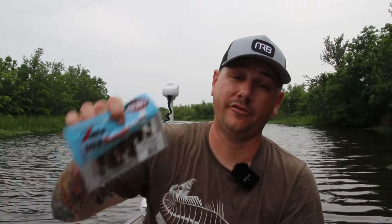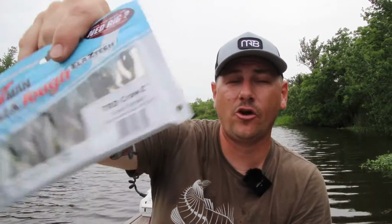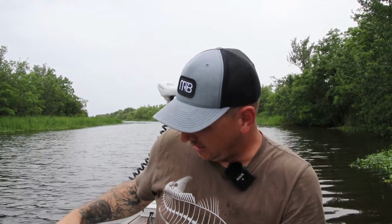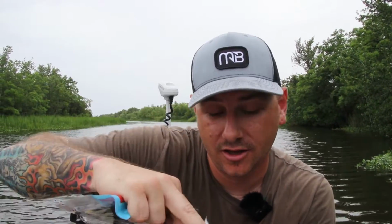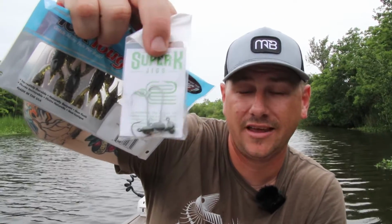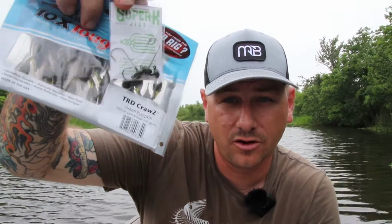And then we have another one of my favorite brands, Z-Man. Here we got these Z-Man TRD craws, little Ned rig looking craws. And not to mention, he threw in a couple Ned heads and some Ned rig hooks to go with that.